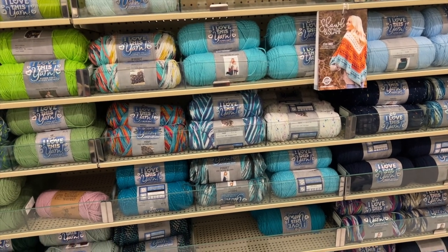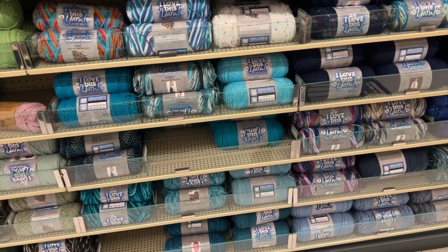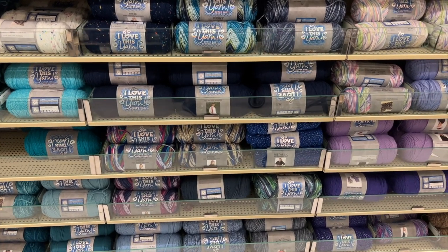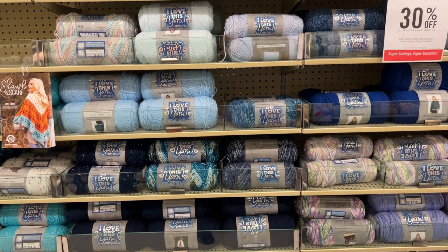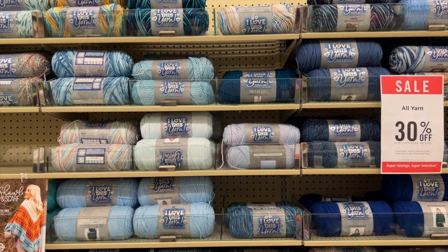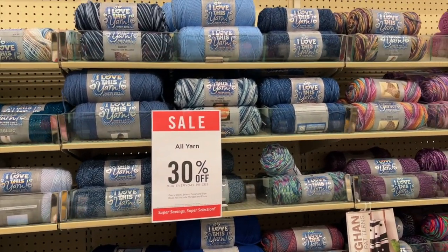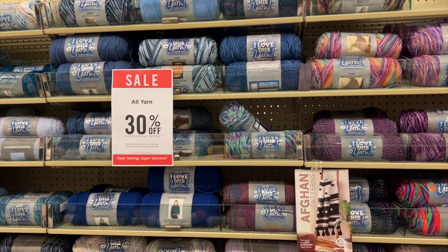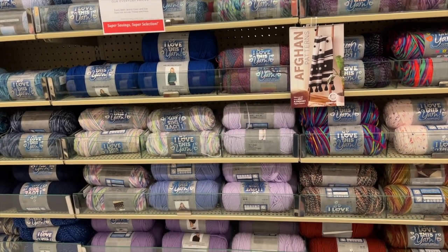Well, there's some neon green. No, I'm not making t-shirts. Here's some more of the variegated. I love this yarn, it calls all of those prints, I believe. But yeah, if you didn't already know, every other week you can go to Hobby Lobby and all the yarn will be 30% off, which is good. And the store is convenient to me, so I do like to go there.